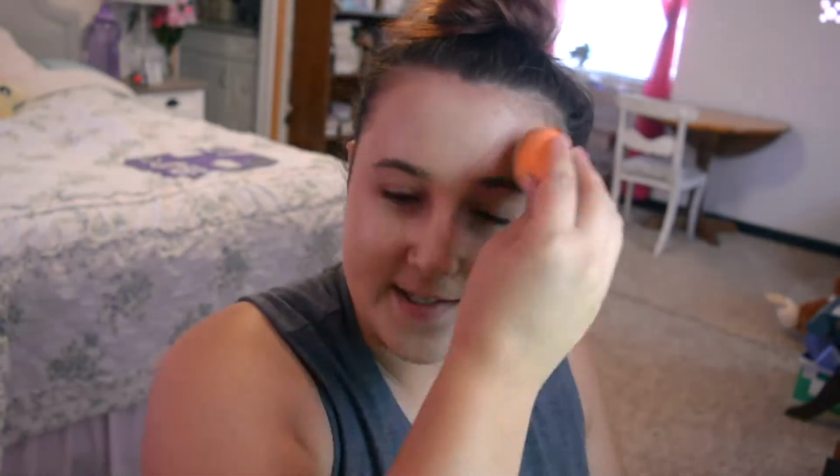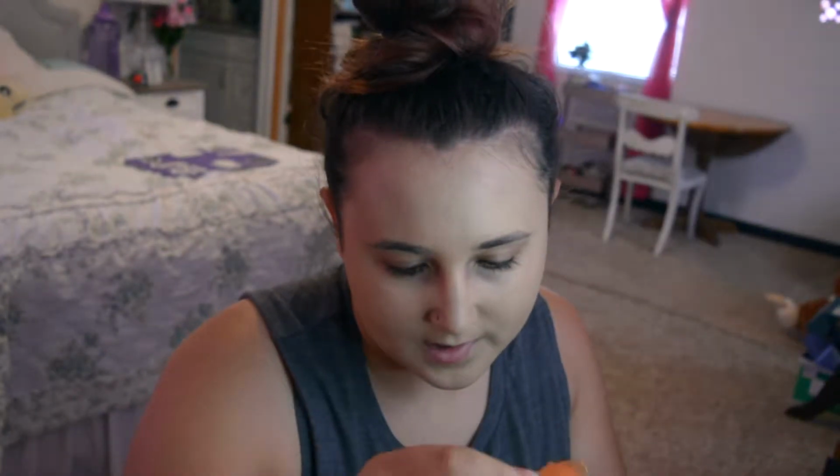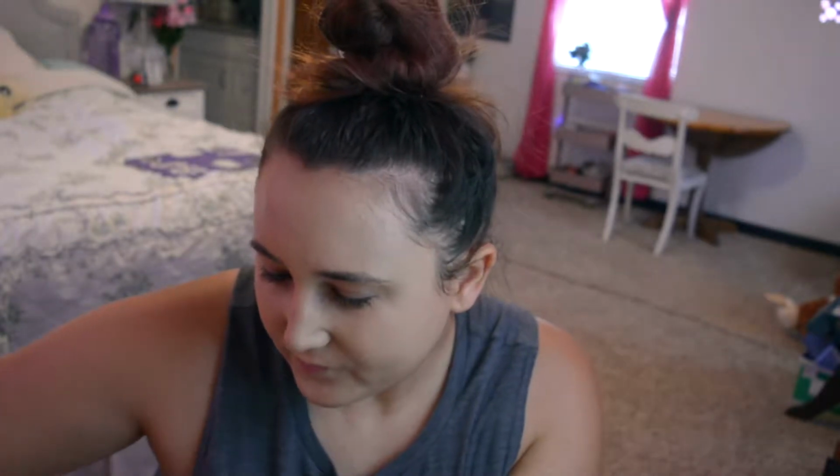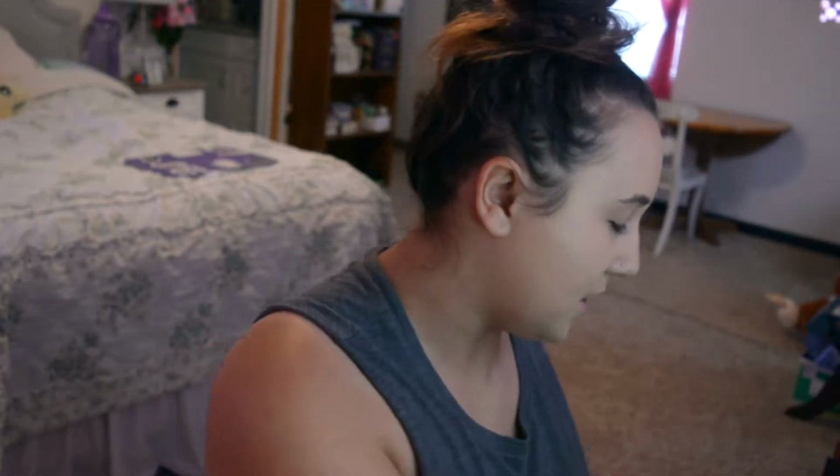So this stuff definitely does not match my face. This is not blending into my face. So I'm actually going to wet it with this Rosewater Facial Mist. And hopefully that'll help. That looks like it's helping. So I'm going to go ahead and say that foundation is done.